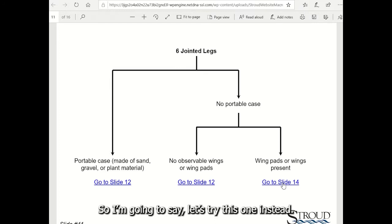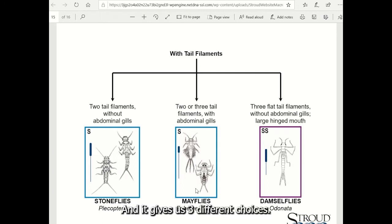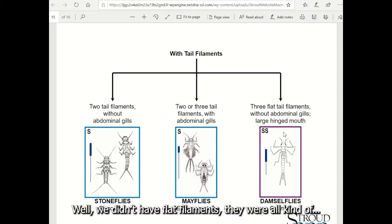So did it have tail filaments or no tail filaments? Well, we saw three tail filaments, so we're going to go here. And it gives us three different choices. We've got stoneflies, they've only got two tail filaments and no abdominal gills. We have the mayflies that have two or three tail filaments and they do have abdominal gills. And we have three flat tail filaments, no abdominal gills, and a large hinged mouth. Well, we didn't have flat filaments. They weren't flattened. They were tube-like. And it did have abdominal gills. We saw them. So it's got to be a mayfly. And there we are.